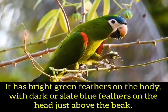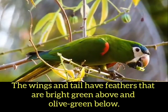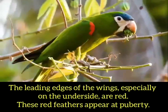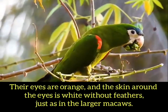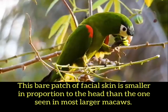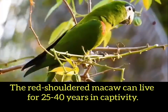It has bright green feathers on the body, with dark or slate blue feathers on the head just above the beak. The wings and tail have feathers that are bright green above and olive green below. The leading edges of the wings, especially on the underside, are red. These red feathers appear at puberty. Their eyes are orange, and the skin around the eyes is white without feathers, just as in the larger macaws. This bare patch of facial skin is smaller in proportion to the head than the one seen in most larger macaws. The red-shouldered macaw can live for 25 to 40 years in captivity.